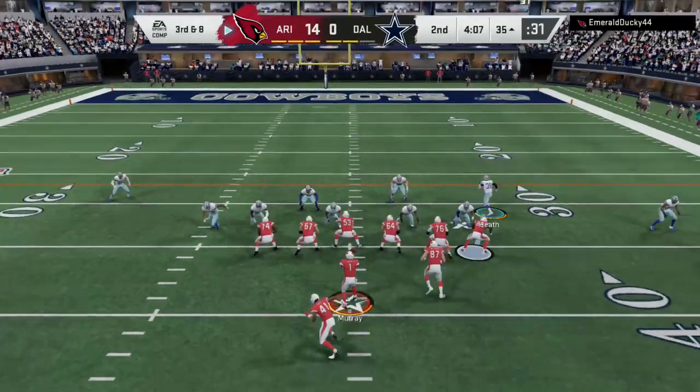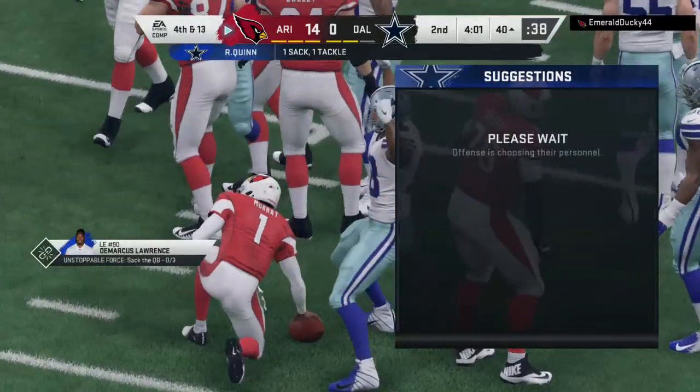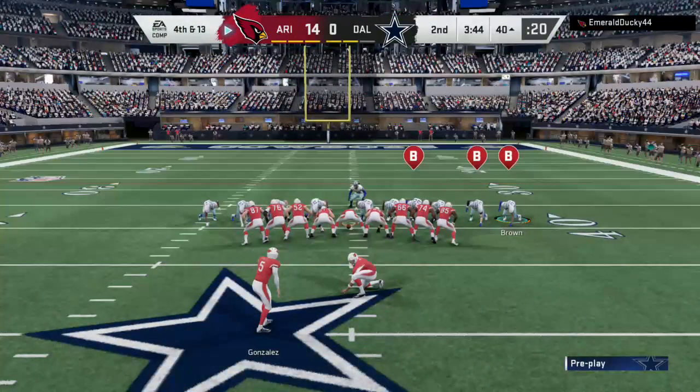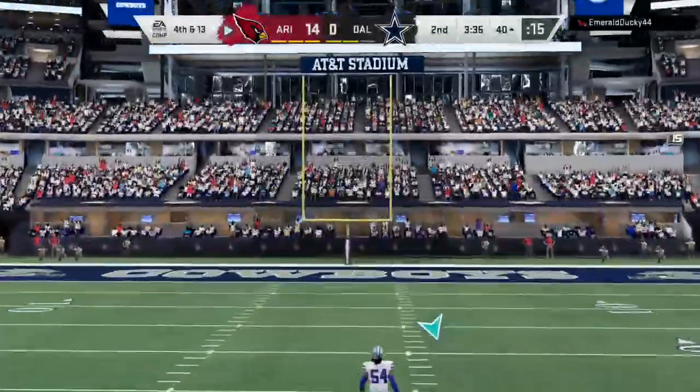So the failure to connect on 2nd down, that leaves him staring up here at a blitz coming, and down he goes. Robert Quinn in there to drop him for a 6-yard loss, and that will lead to 4th down. Well, maybe that can give him a little bit of a pick-me-up, a little bit of a jolt. One of the few things that's gone right defensively. Because other than that, it's really been a first half to forget.